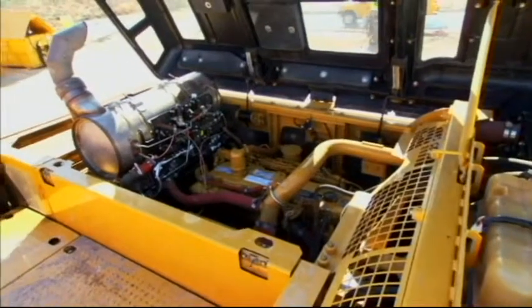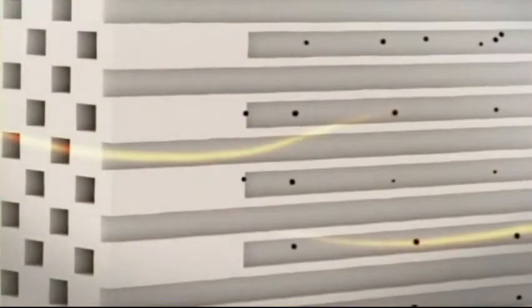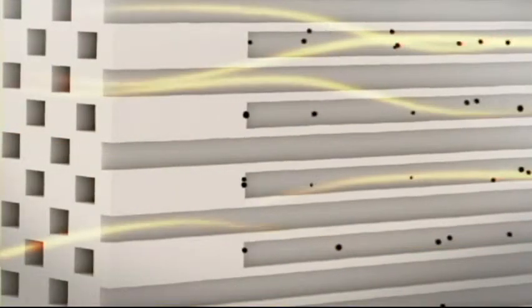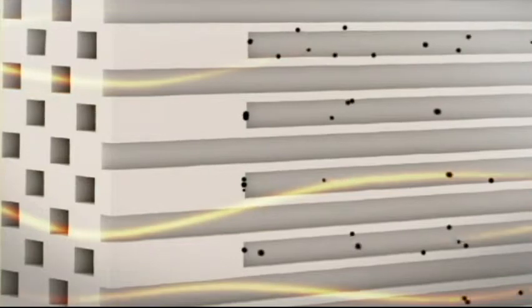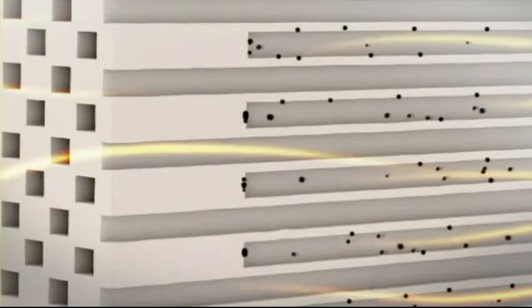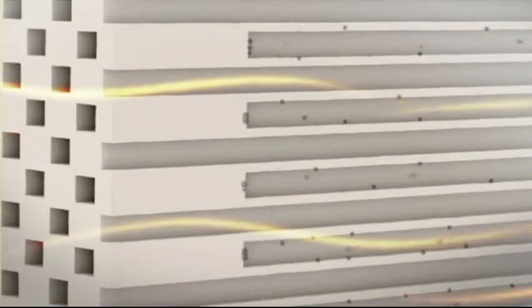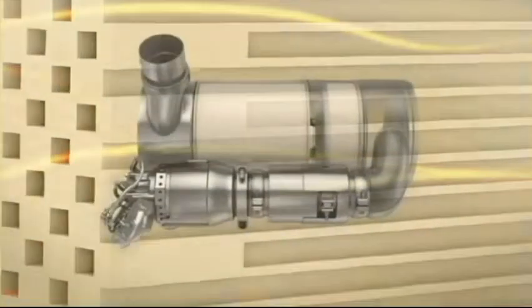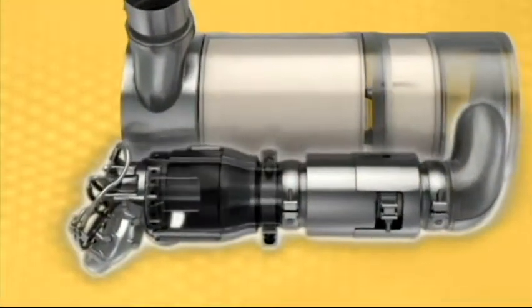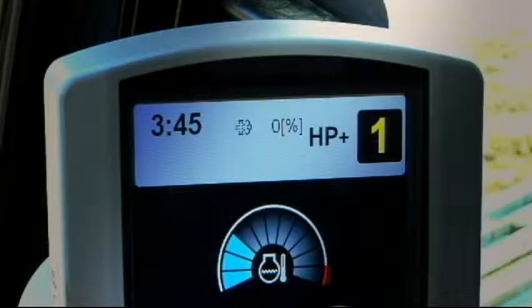Now, here's what it looks like inside the DPF. DPFs filter out soot from exhaust. Some of that soot oxidizes and is removed easily by normal exhaust temperatures, and that's what they call passive regeneration. It happens all the time. But passive regeneration does not remove all of the soot. That's when you really need the active regeneration. Here's the CAT regeneration system at work. It automatically raises the exhaust temperature just enough to start removing the soot. Now you see the results right here on the little gauge.